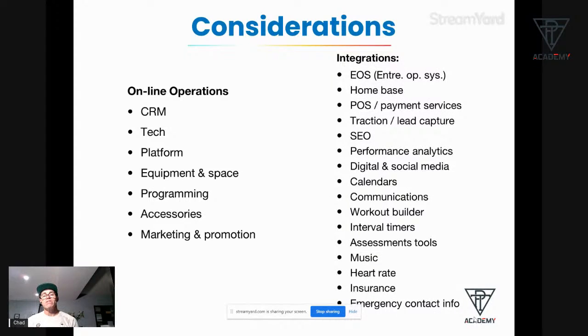I've got 4 things I'm going to mention that you really want to keep in mind. If we dig deep into this, there's a lot of different integrations that could occur. So everything from your entrepreneurial operating system and some of the software that goes along with your home base or your website, your POS or your payment services, your traction and lead capture, your SEO, which is your search engine optimization, your performance analytics to see how well any of your marketing promotional campaigns are working and how well your website's actually attracting engagement, for example, your digital social media engagement, your calendars, your communications, your workout builders, your interval timers. It's an excessive amount of possibilities available to you. Your job is to do whatever is necessary to make your business run in a smooth way and to give your clients the best possible service.